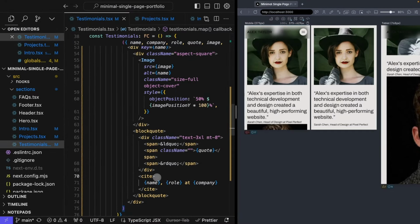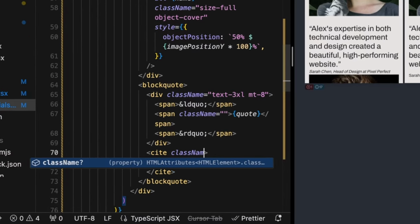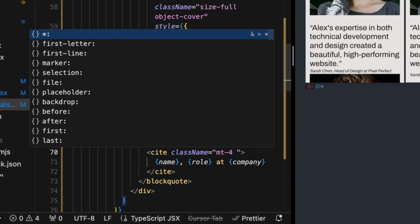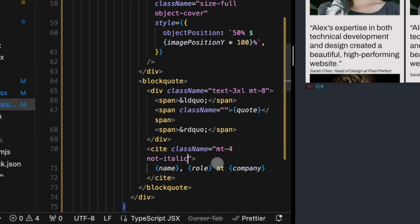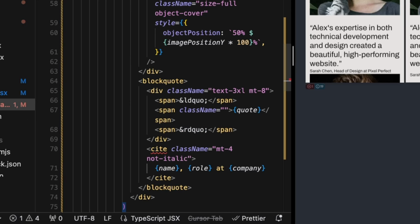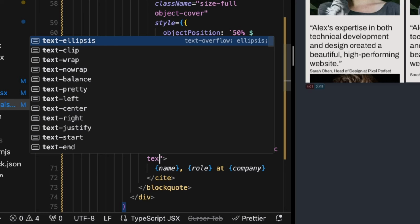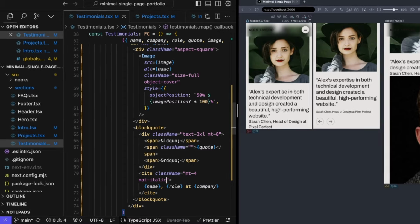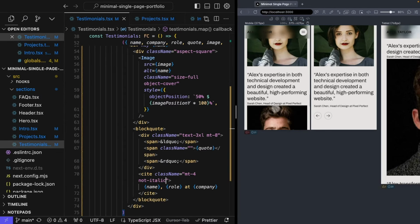Moving down to our citation, let's go ahead and give this a class name as well. We're going to say MT4 to give it 16 pixels of margin to the top. We're also going to want to say not italic to make sure that it's not italics. The cite tag, even in Tailwind, is italicized by default. And then we're going to want to change the font size. That's going to be text 2XL if I'm not mistaken, or it might actually be normal size. So let's go ahead and take that off for a second. Let's see how that size works out first.